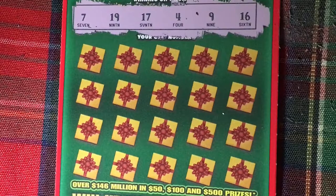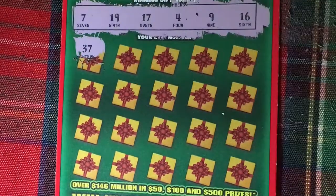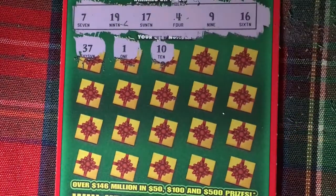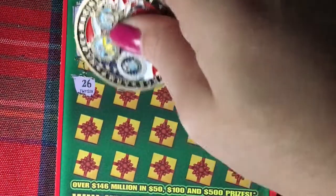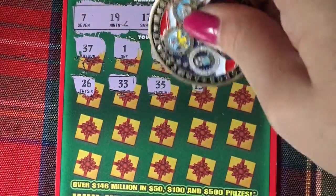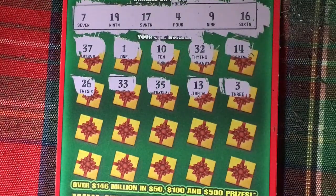Okay, 7, 19, 17, 4, 9, and 16. We have 37, a 1, a 10, 32, 14, 26, 33, 35, 13, and a 3. Well, I don't see anything so far. We're halfway through the ticket.